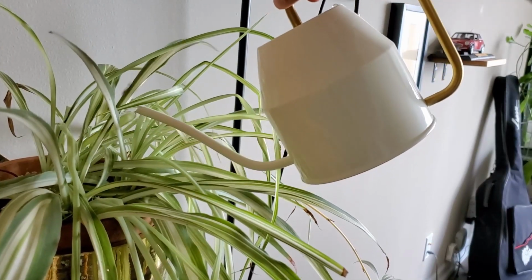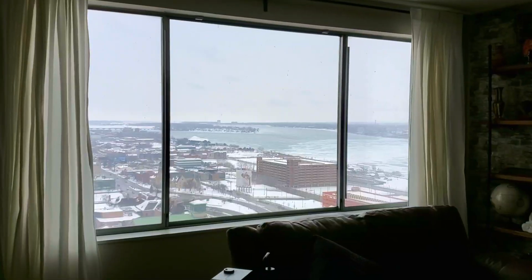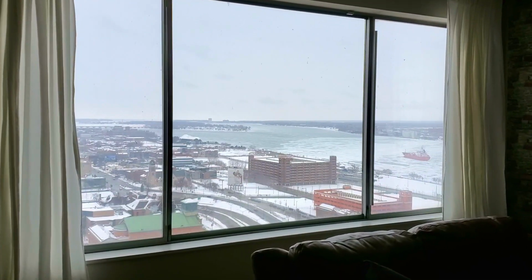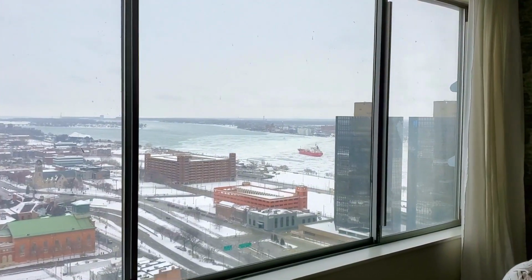I do love my plants. This apartment only has 2 windows. One of them is in the living room and the other one is in the bedroom, but they're both so big that they fill the entire apartment up with light. We get a lot of sunshine even during the afternoons.